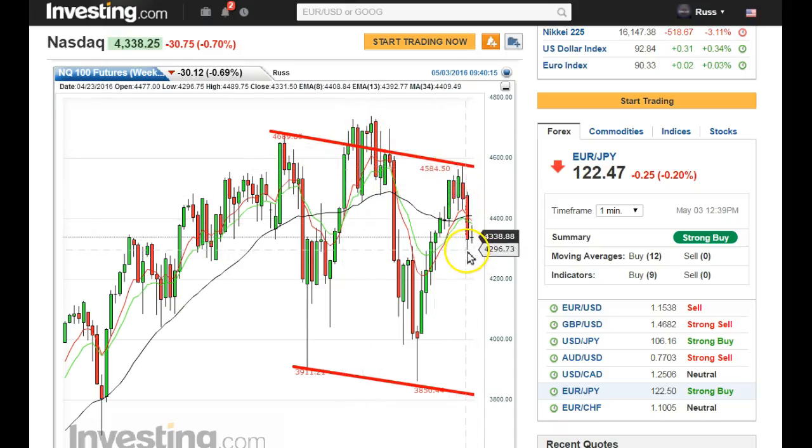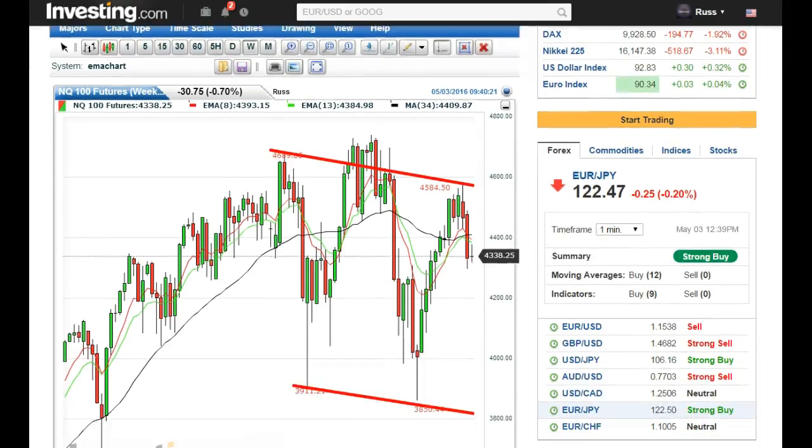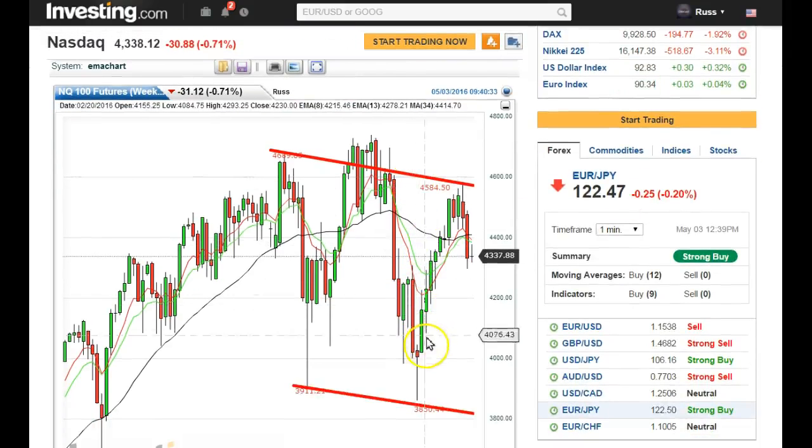And wait for a breakdown of basically 43, which is almost there. It's in a channel, so watch for a bounce into support. Could get very volatile down here, obviously, the wicks.